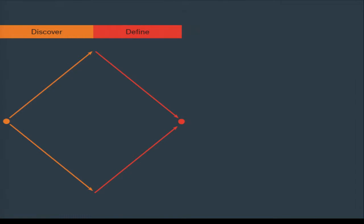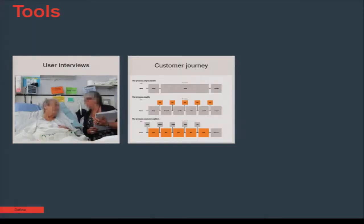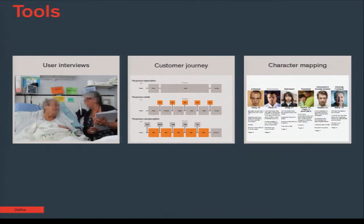So after the discover phase, we go to the define phase. So upon winning the pitch, we then had to understand the issue by using the existing research in order to define the opportunity areas for the design solutions. So the main objectives on this define phase were to analyze the outputs of the discover phase, synthesize the findings into a reduced number of opportunities, and define a clear brief by sign-off by all stakeholders. The tools we used on this define phase were basically user interviews, the customer journey, and character mapping. So we're going to go through that a little bit more deeply so you can understand these tools.